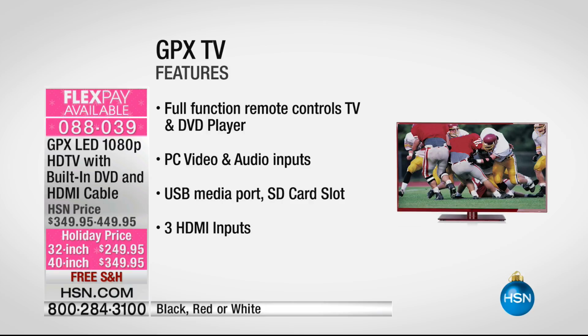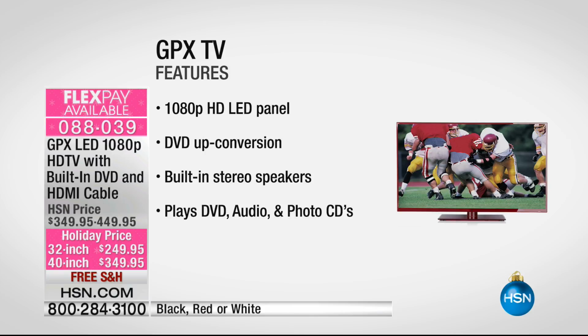Full function remote control for the TV and the DVD player. The PC video and audio output, you're gonna get your USB media port, your SD card slot, so you can pop in your pictures there and watch them on your high def TV. And you have 3 HDMI inputs. A lot of TVs don't have 3. You might be lucky if you have 1. 1080p, so you know it's high definition in that LED panel. You've got DVD upconversion, which means your DVDs are gonna look even better when you play them through this TV. Built-in stereo speakers, it plays DVDs, audio discs, and photo CDs.